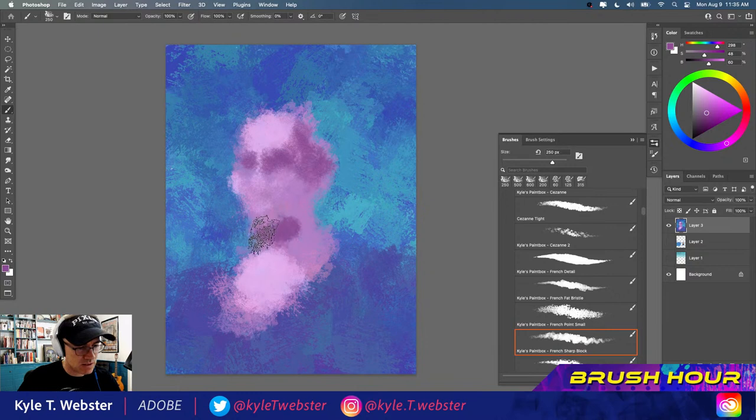This also has a nice little built-in canvas texture you can take advantage of, which is nice. So that's handy as well. If I get my brush a little smaller, I could come in here and I could just suggest a few little details. Not going crazy or anything. Right.